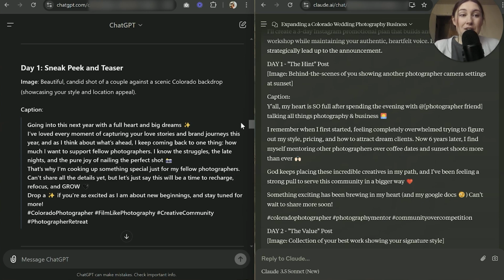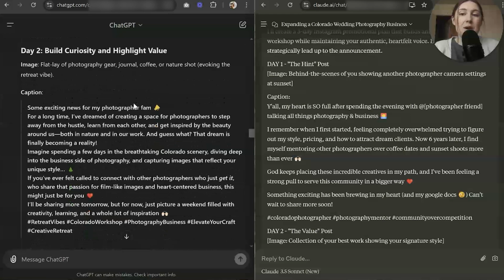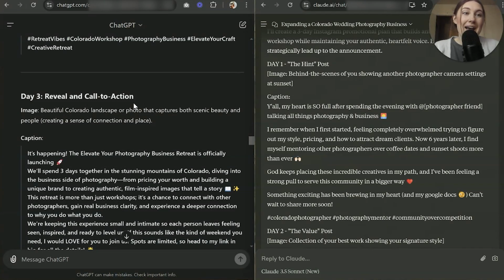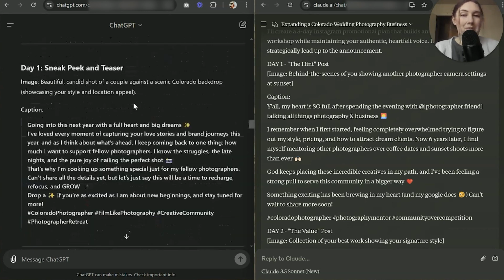So ChatGPT and Claude actually broke these down the same way. We have a sneak peek and teaser on both, a value focused one on both, and then a reveal and call to action for the final post. So they're following a similar structure, but going into the caption itself, they are very, very different.